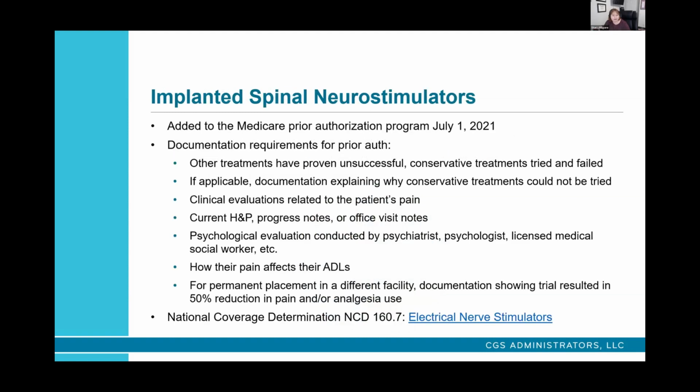Next slide. Implanted spinal neurostimulators. This was added to the Medicare Prior Authorization Program July 1st, 2021, along with cervical fusions at the same time. With this one, we actually follow the National Coverage Determination for electrical nerve stimulators. But for this, documentation requires that other treatments have proven to be unsuccessful, including conservative treatments tried and failed. If applicable, documentation explaining why those treatments could not be tried.